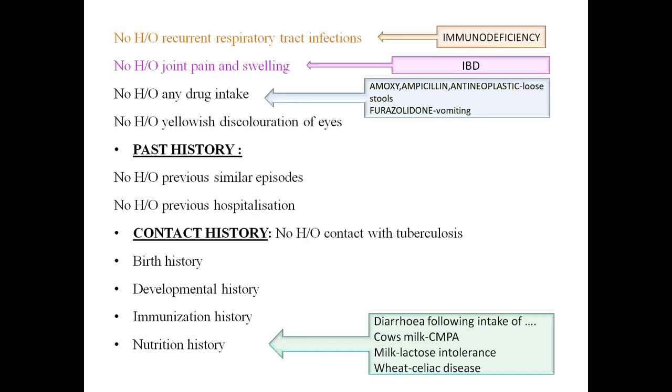And certain drugs can induce diarrhea. So you have to ask the drug intake. No history of any drug intake. Amoxicillin, mostly oral amoxicillin, can cause diarrhea. The other drugs are ampicillin. Antineoplastic drugs can cause diarrhea. And also certain drugs can induce emesis. So furosemide can cause vomiting. So you have to ask the drug intake history.